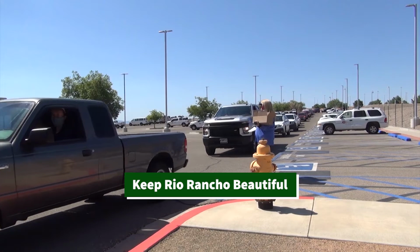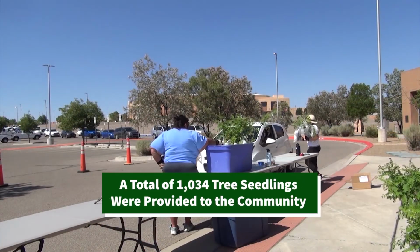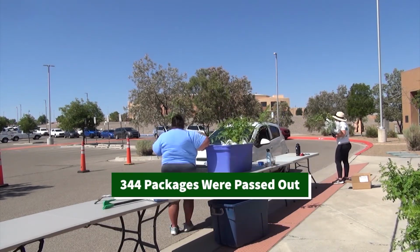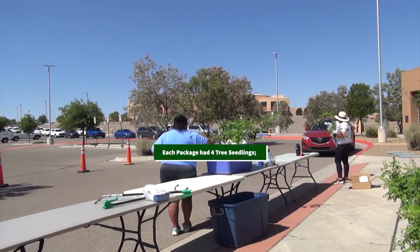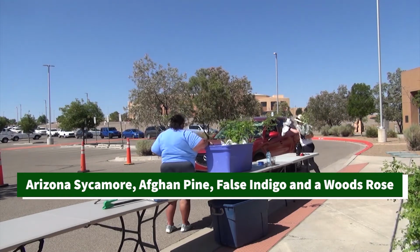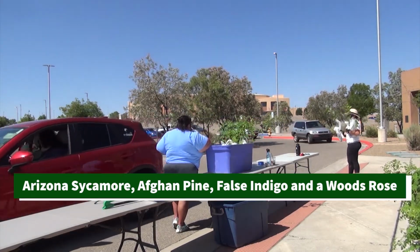The Keep Rio Rancho Beautiful division provided everyone that showed up to the event with handouts on how to plant and care for their young tree seedlings. A total of 1,034 tree seedlings were provided to the community. There were a total of 344 packages that were passed out. Each package had 4 tree seedlings, which included an Arizona sycamore, an Afghan pine, a false indigo, and a woods rose. The following is more information about each of the different tree types.